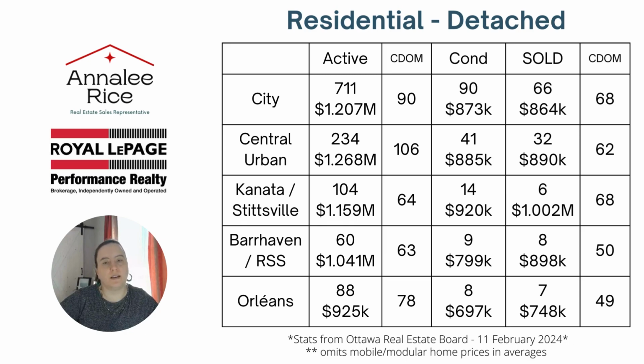So when I'm giving the details on how many properties are relisted, that resets the counter of days on market if you're just looking online. But if you have the cumulative days on market, it actually tells you that it was listed before.